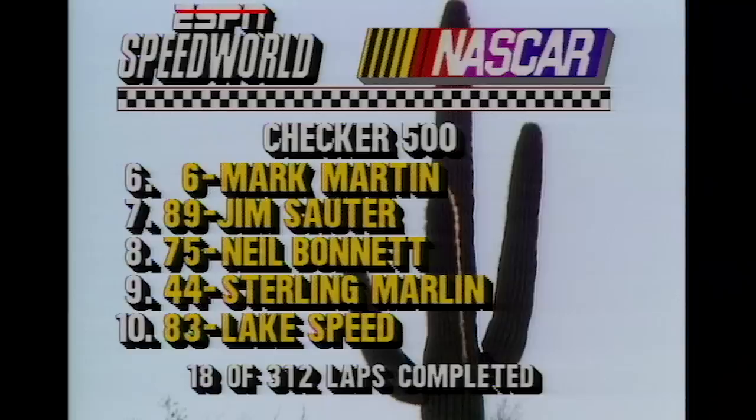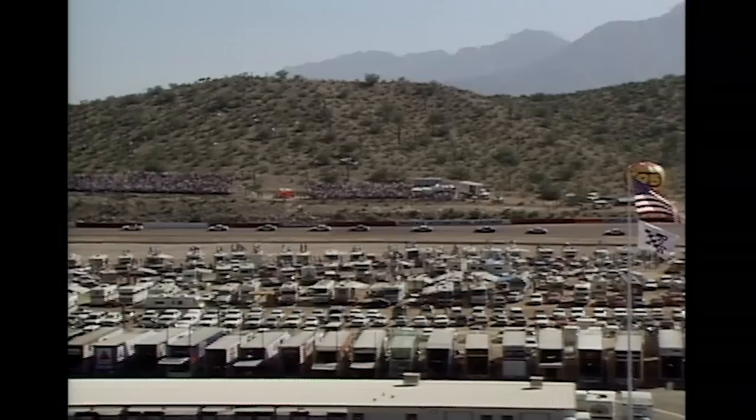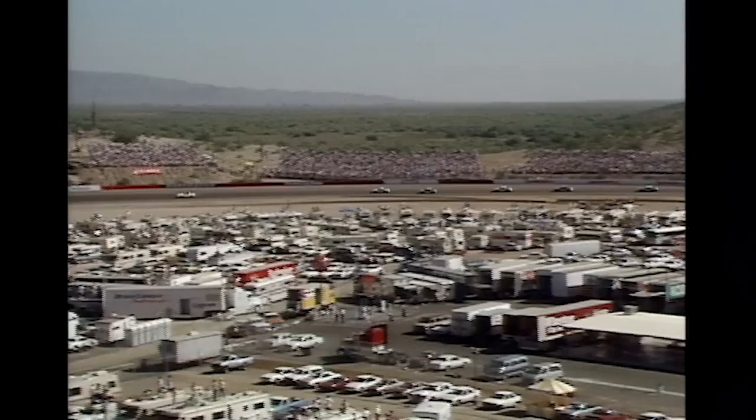We are under our first caution period of the afternoon. It was caused when Brett Bodine blew an engine and did dump some fluid on the racetrack, so they have been cleaning it up. Brett Bodine is out of the race. To summarize what's happened so far, the number five car of Jeff Bodine led the first two laps, then Rusty Wallace passed and has been leading since that time.